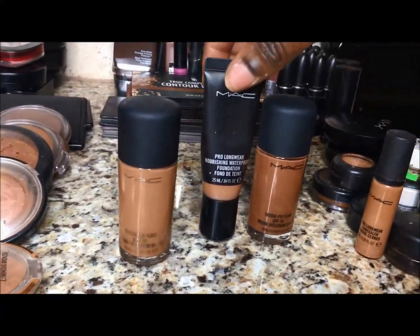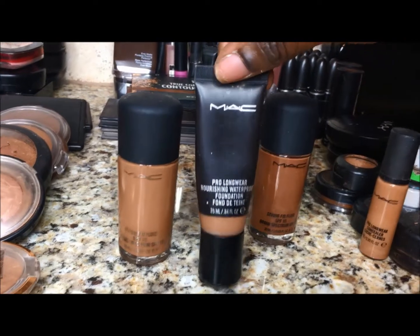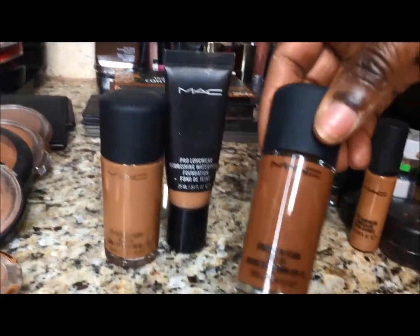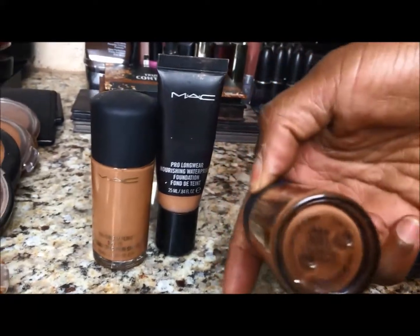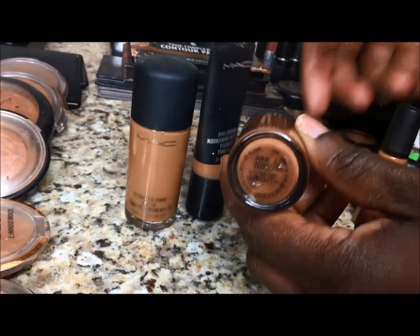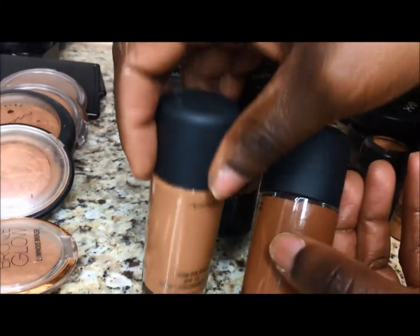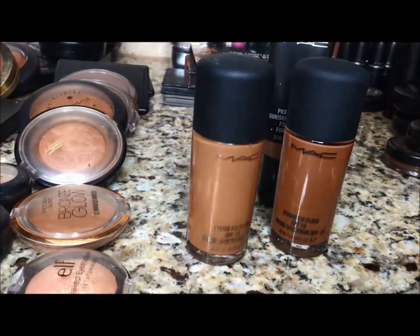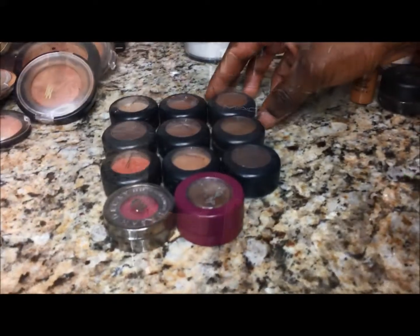Now, I'm pretty consistent on my foundation. I only have the Pro Longwear, which is about done, as well as the MAC NC55, but I also noticed that this is a NW55. So y'all, I even bought the wrong foundation, and it would have just been sitting here had I not gone through my collection and seen exactly what I have. So I have to take that back.